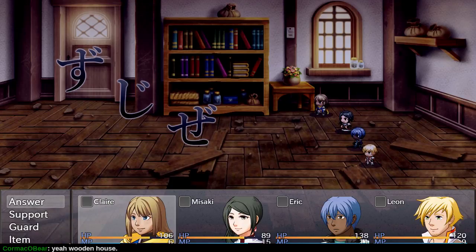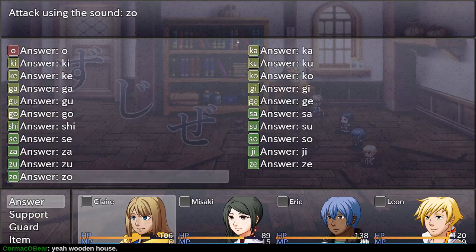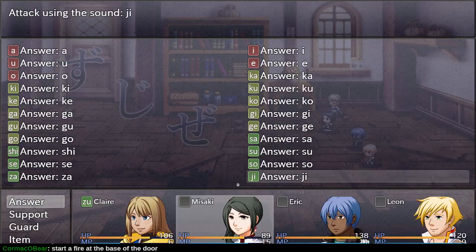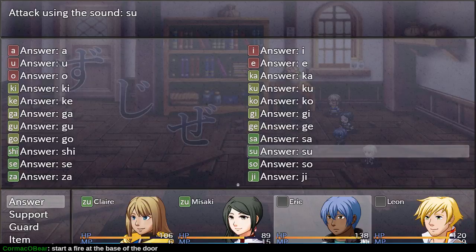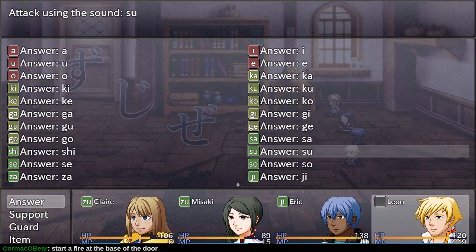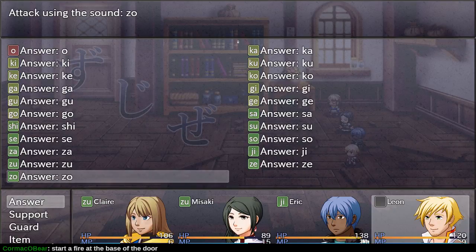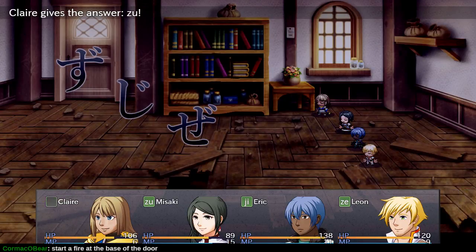Alright, so we got some new symbols. So the top one would be Su, except that's modified to become Zu. And the middle one is Gi. And the bottom one is Se, but that's Ze. I think that's right.